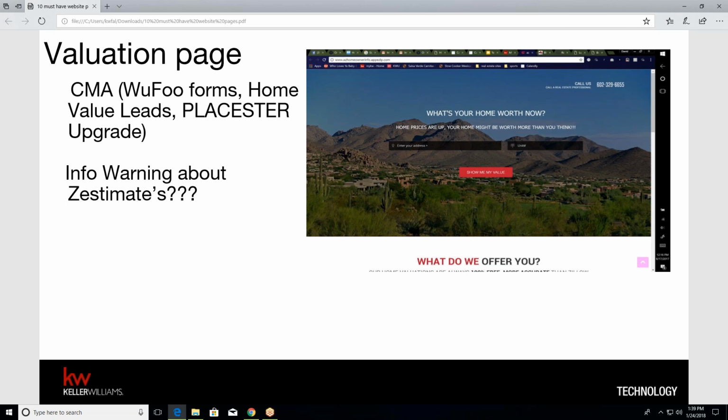You can use a platform called WUFOO, and it's a form generator. It's actually what I have on my page. And it's a 3-page questionnaire asking them a couple questions about their property and registering them for me to send them a home evaluation form.